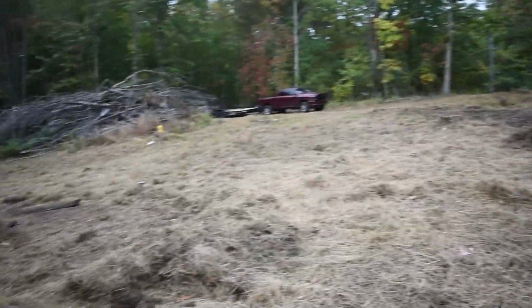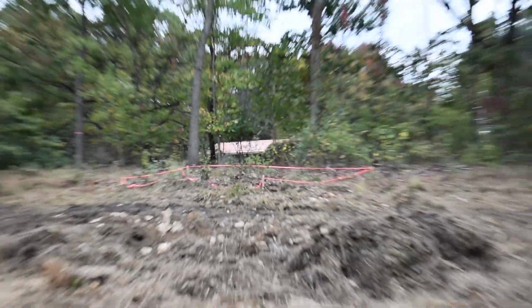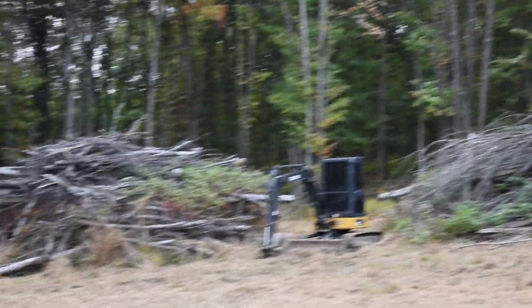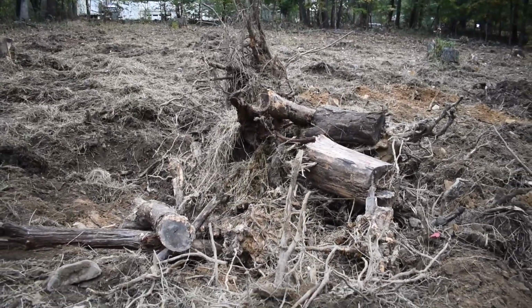Honestly, I'm going to continue to dig stumps out. I want to try to do the best I can of leveling myself a pad for a shipping container. And honestly, if this stuff keeps burning and burns down good, I'm going to start taking stuff off the big old stacks there and see how much stuff we can get burnt. So let's get to work.